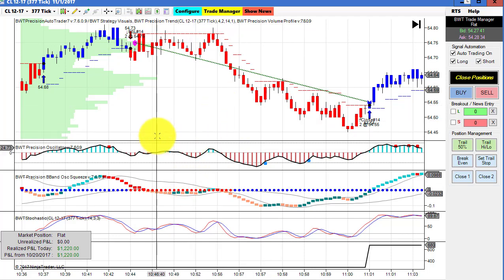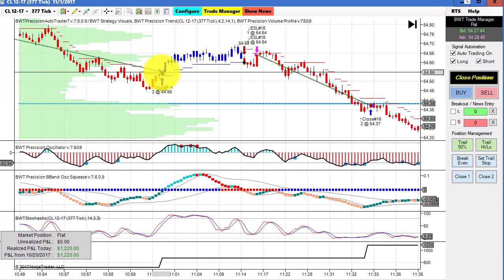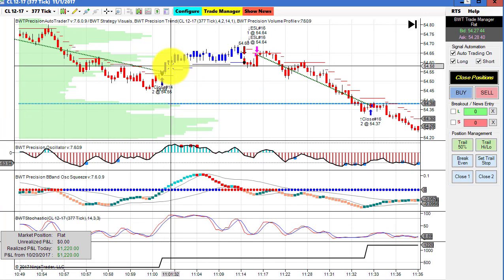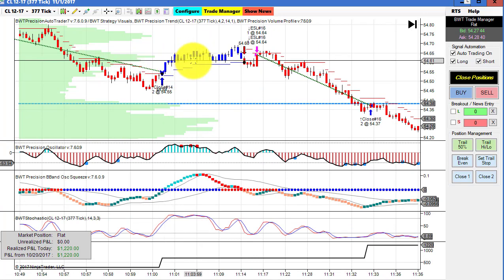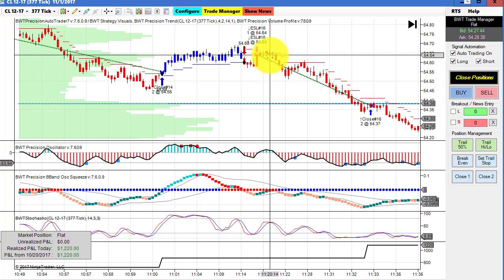So excellent performance on the crude oil 377 tick chart. And then we didn't get filled on the limit order here to go long, so this trade was missed, which is okay, and then it went short again. And once again, really excellent placement using a strategy of a deep pullback.